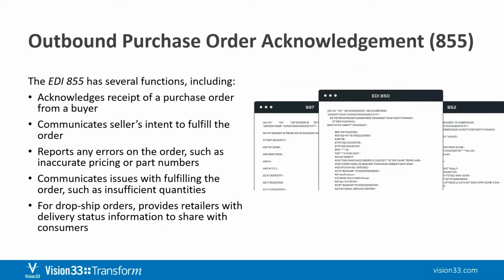The next document within the order to cash process is the purchase order acknowledgement, or also known as the 855. The PO acknowledgement helps communicate the receipt or rejection, so if you are able to fulfill an order or not. And it can also communicate any errors or changes to an order.